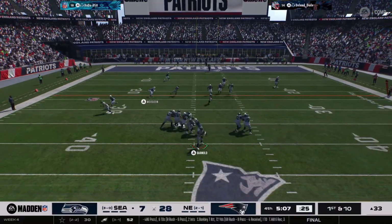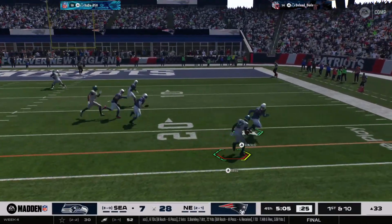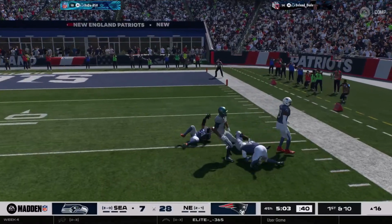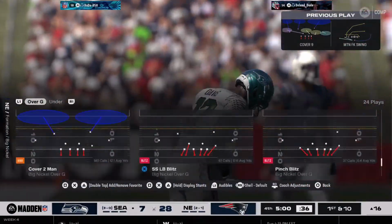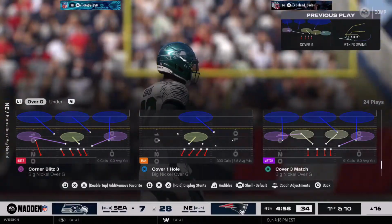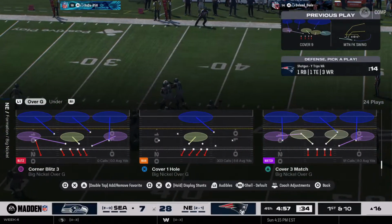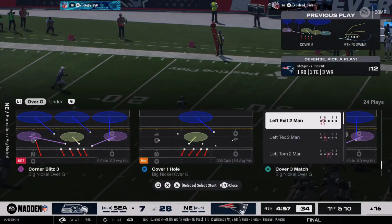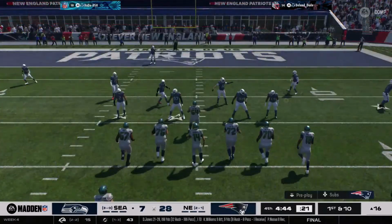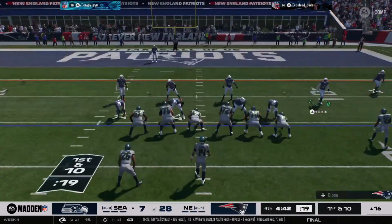Throwing on 1st and 10 is Darnold. Open man is Davis, and this takes him into the red zone. He's brought down inside the 20-yard line. A gain of 17 yards. It's good for a Seahawks 1st down. 1st and 10 at the 16-yard line.